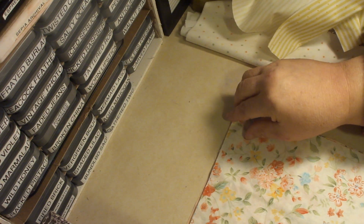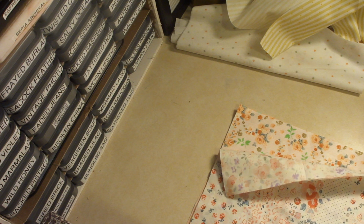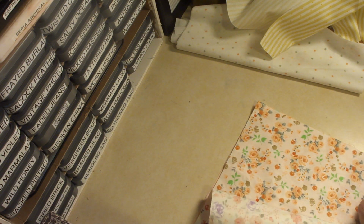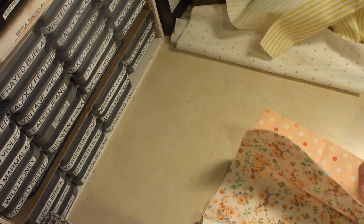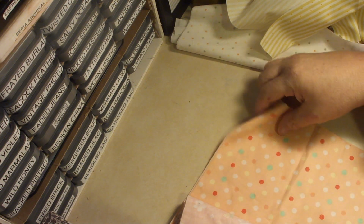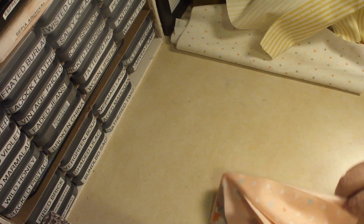And then this is an orange-themed one. Pretty florals. This one's kind of a patchwork design. The next one is just a floral that I cannot get to for some reason. I'm sorry, we'll skip that one. And then this pretty one with this peachy pink color. I like that a lot. And then a polka dot, and I think the last one is a smaller polka dot. So, love those two. I'm real happy with those.